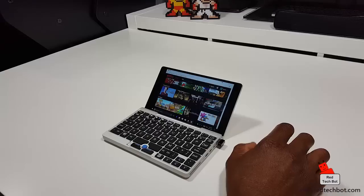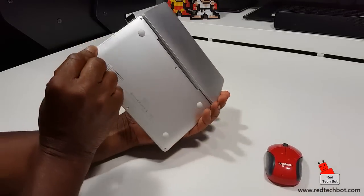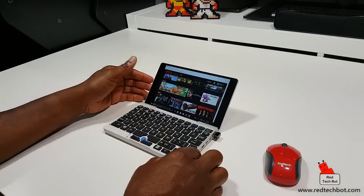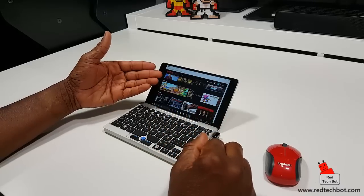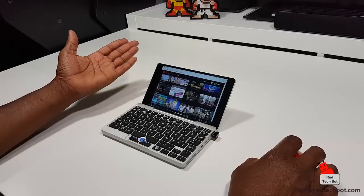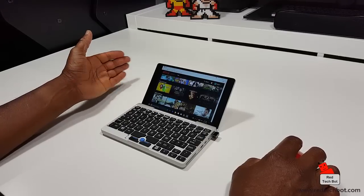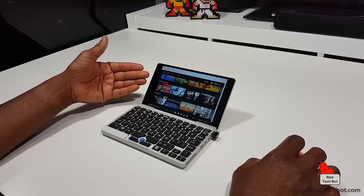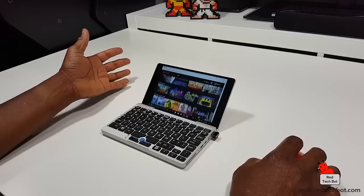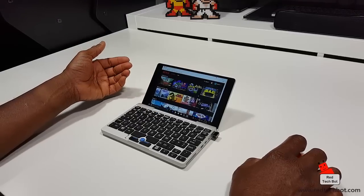Now, it does come with a 7,000 mAh battery. It's non-removable, as you can see from the back here. But GPD does say that you can get about 12 hours of normal usage with this. I have been binge watching Netflix, and I haven't really done stress tests in terms of how long I can watch movies before the battery dies. But I must tell you, I have gotten at least 3+ hours of movie watching, and I still had quite a bit of charge left.